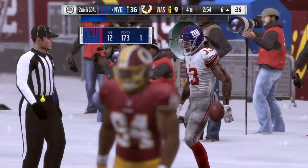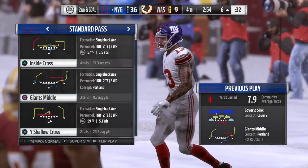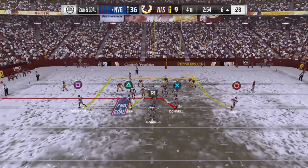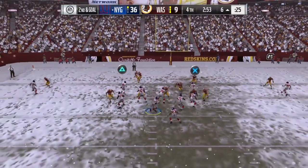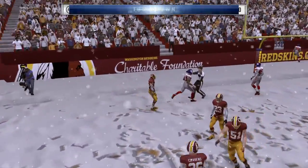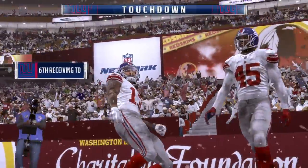It'll be a gain of 4, and that'll bring up a 2nd and goal. He's been a busy man here in this one, and they're showing off some nice footwork to stay in bounds. And with those types of catches and the volume that we've seen in this game, wouldn't you keep him busy as well? I would. Of course. You got to. And give him another 6. It's caught for a touchdown, and the blowout continues.